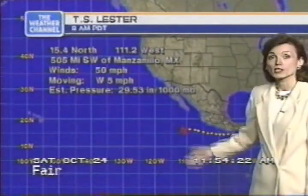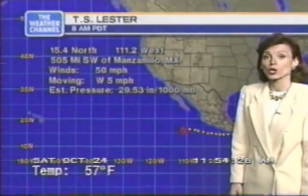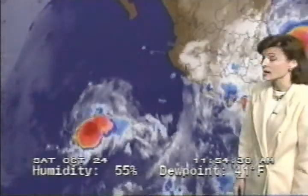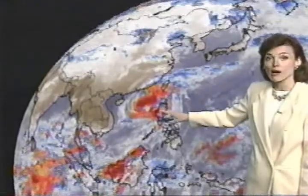But in the eastern Pacific, we have Tropical Storm Lester with winds of 50 miles per hour and slowly drifting towards the west. Really, Lester causes no big problems right now because it's not affecting any land areas, and we're really not expecting Lester to affect any land areas either. In the western Pacific, though, we have Bab, still a typhoon, still with winds close to 90 miles per hour. It may eventually make a secondary landfall just to the east of Hong Kong.